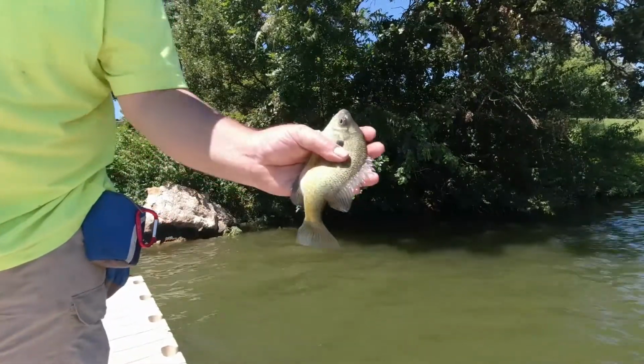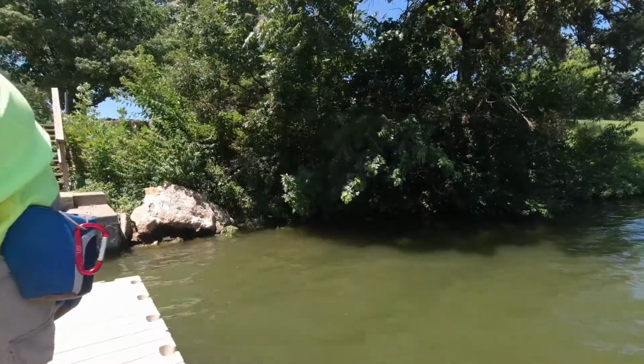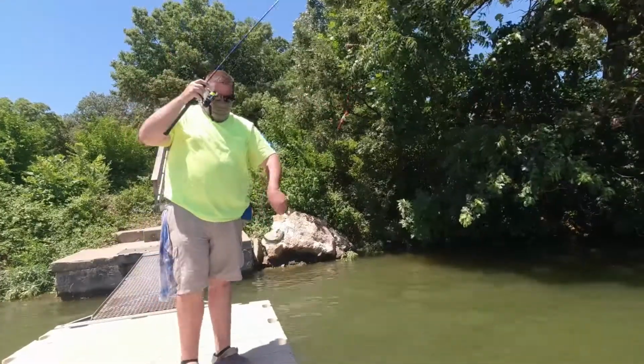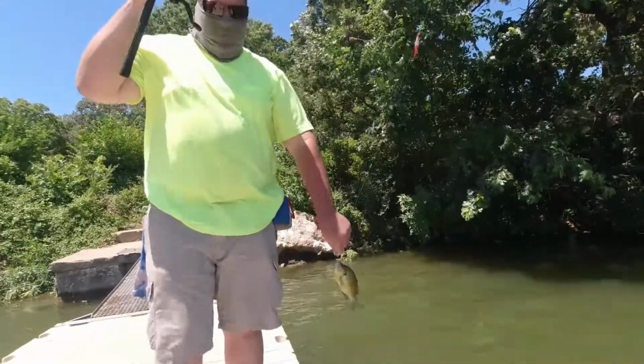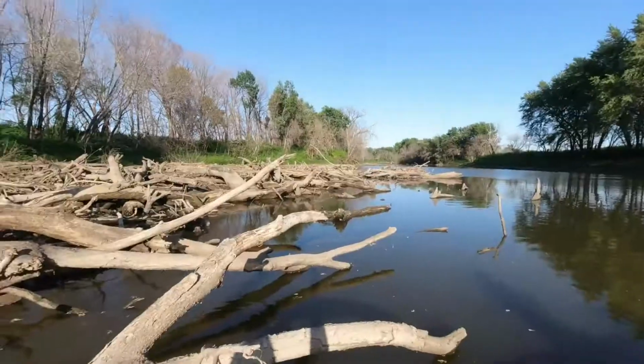That's what we need, folks, right there. Woo! Big old yellow bellies.